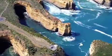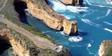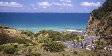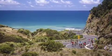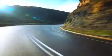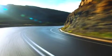Let's just answer one little burning question first. What was this road built for? It was built by servicemen after World War I, as a memorial to the fallen soldiers who had died in the war. And as a way to connect the little coastal towns, and generally as a good public works project.